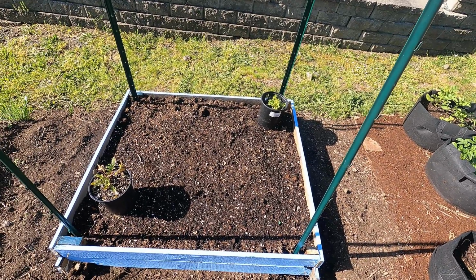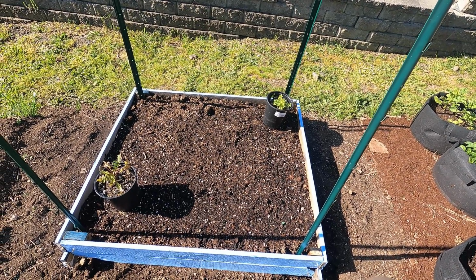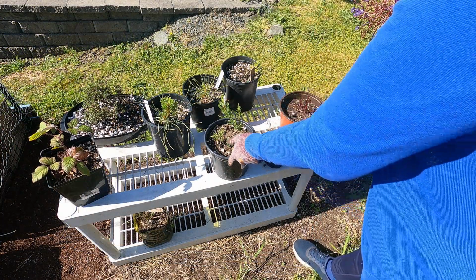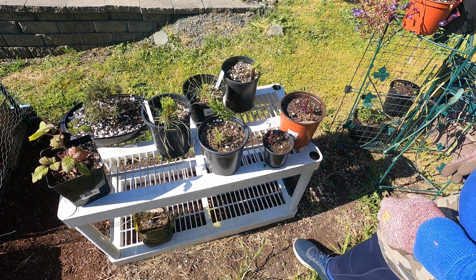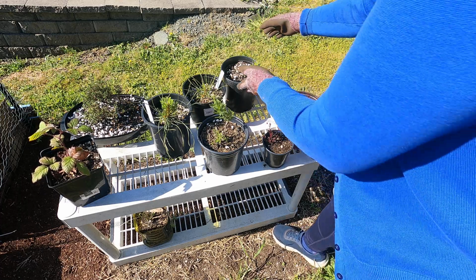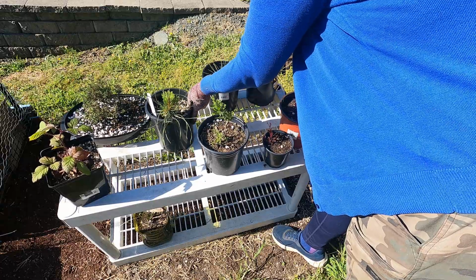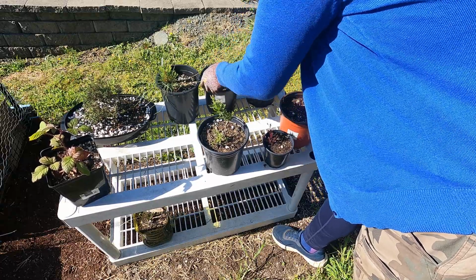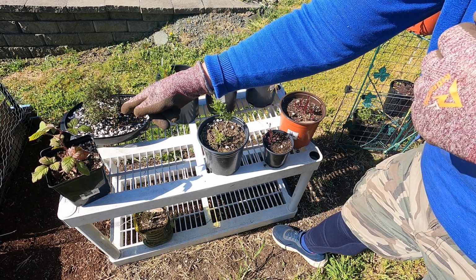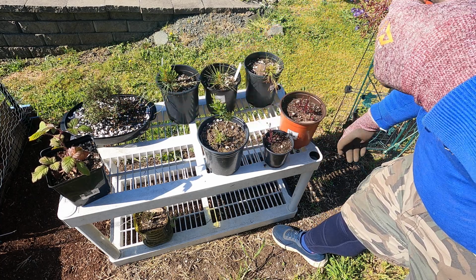All right, let's go hunting for some more plants. Here's some random plants. Here's another hyssop. Don't necessarily want to keep going with the same plant. These are all bonsais. We will talk about those later. That's a no-no plant. It's a Himalayan blackberry.